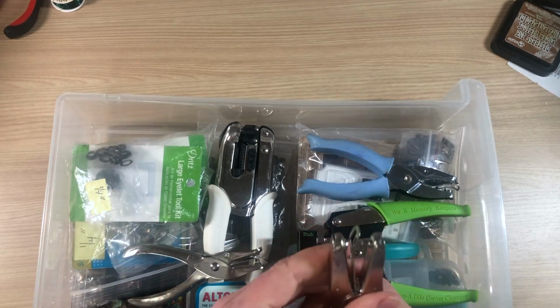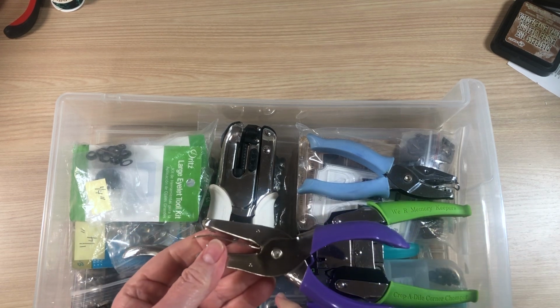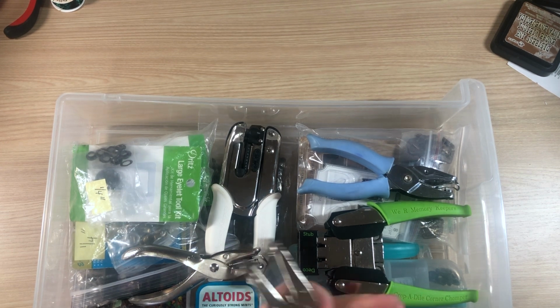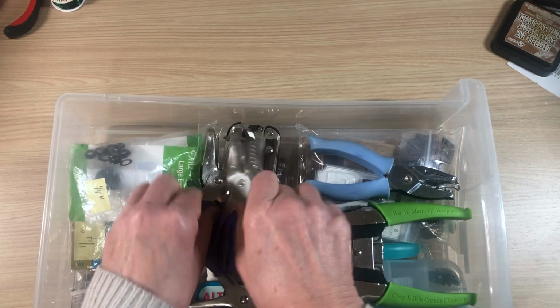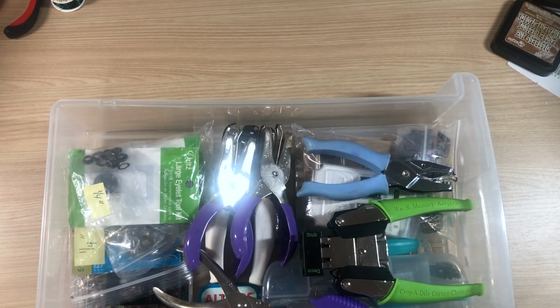This is my 1/8 inch hole punch, which I realize the crocodile does as well, but sometimes when you're just working with an individual item, that's a nice size. And I also have the one over here I need to put back, the 1/16, and they're perfect for brads when you're setting an individual brad. So I have always held on to these, and I continue to use them.